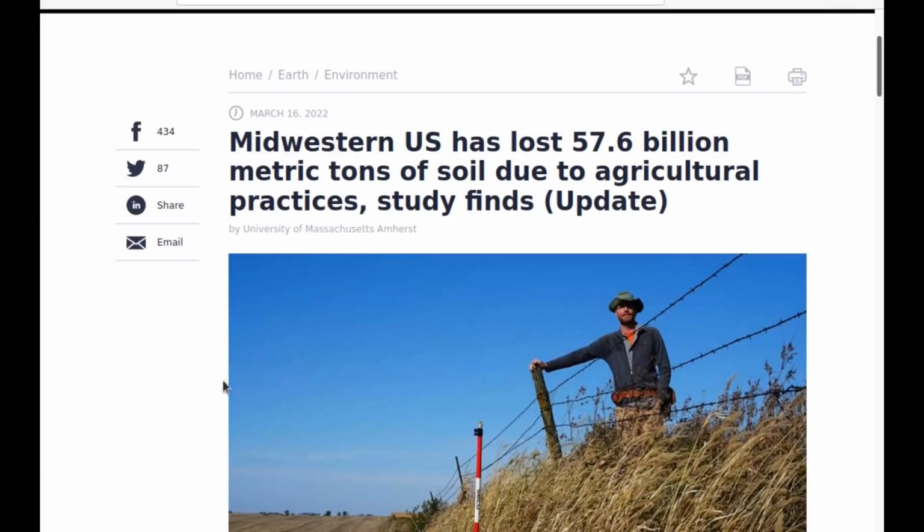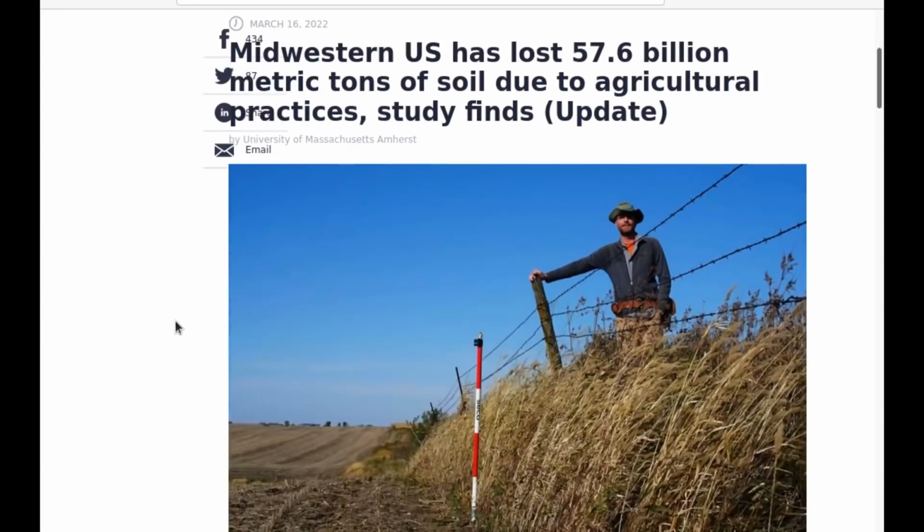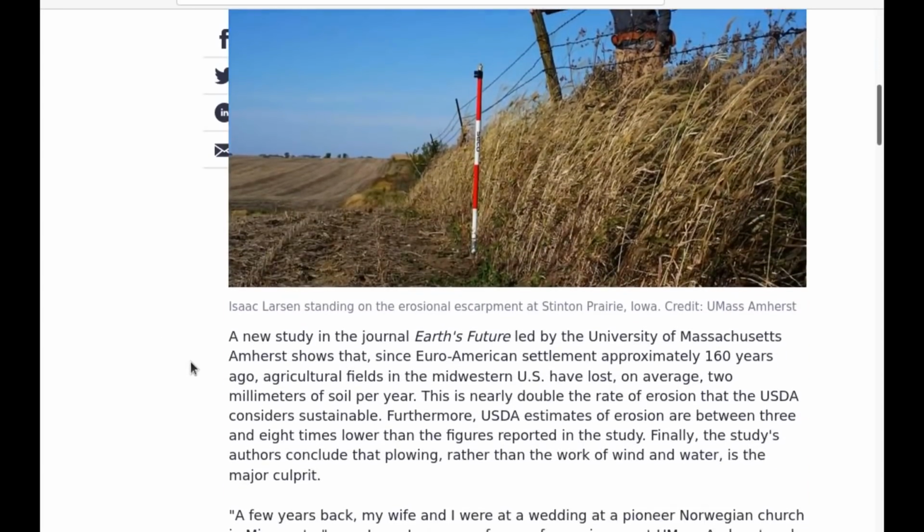Speaking of things that we've thrown away that we probably shouldn't have. Midwestern US has lost 57.6 billion metric tons of soil due to agricultural practices, study finds. Now, it said there's an update. I was not able to find the update here.